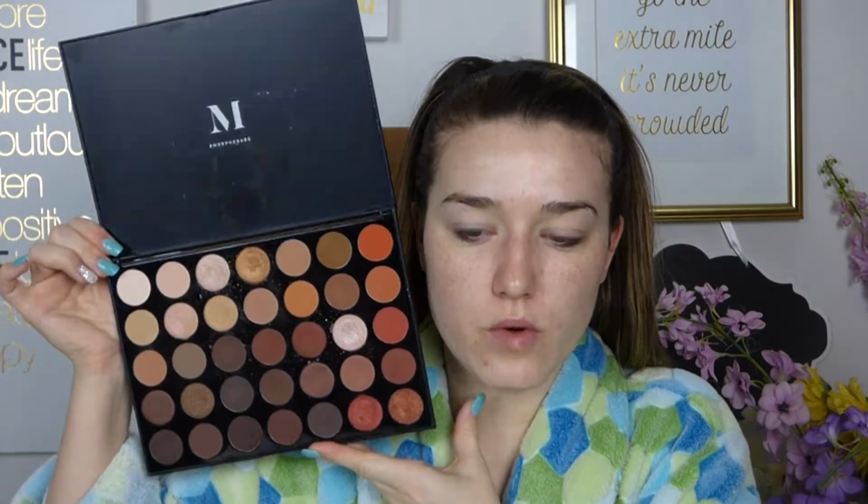I noticed that my eyeshadow creased a little bit yesterday when I used this, versus when I used one of those other two, where it doesn't crease at all. So next, I'm going to be using the Morphe 350 palette. This is the one that has a lot of oranges and really pretty warm shades in it. So I'm going to grab one of my Kylie Cosmetics brushes that my friend gave to me, if I can find it. Oh, here it is.